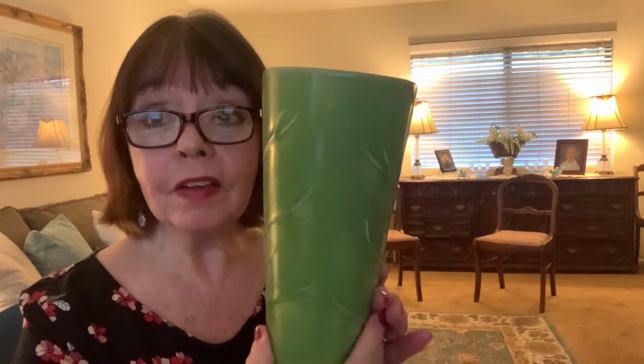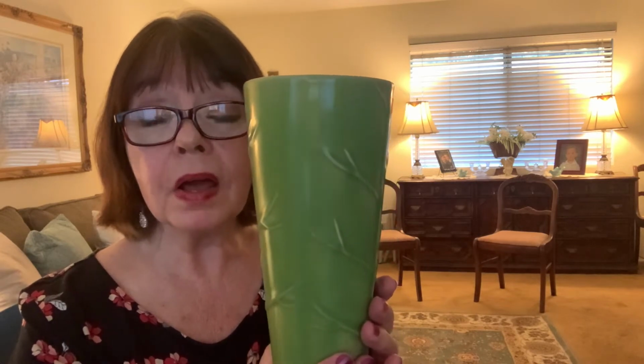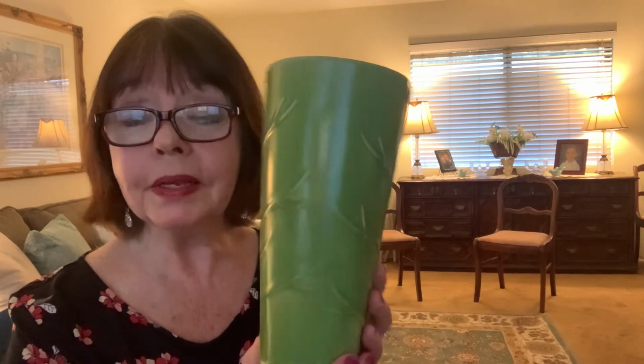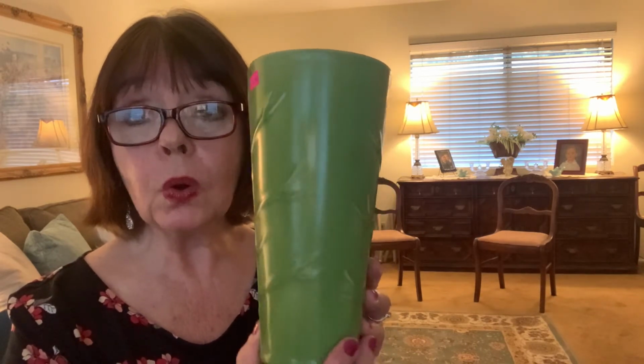But, you know, if you look at it just right, you can see little four fingers and a thumb. So I'm not sure. But if anybody knows who might have been the maker on this, I know Roseville usually marks their pottery, their pieces. So I don't think it's Roseville, but it could be. It actually could be. Or it could be McCoy.